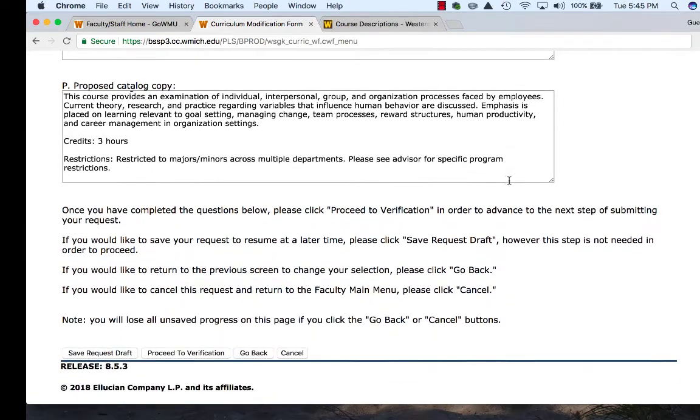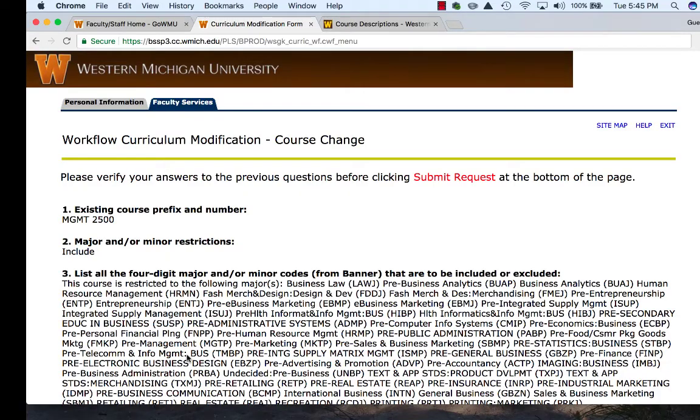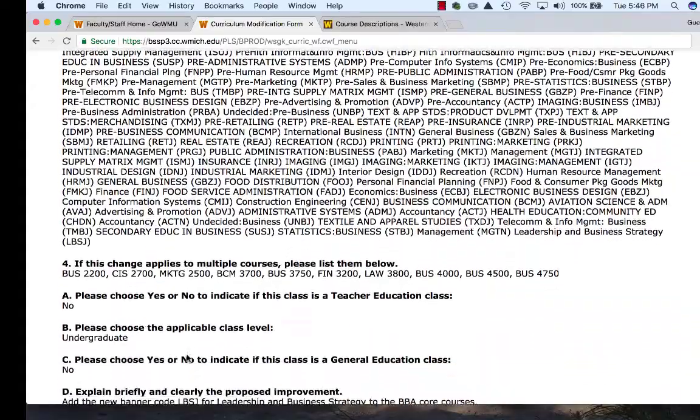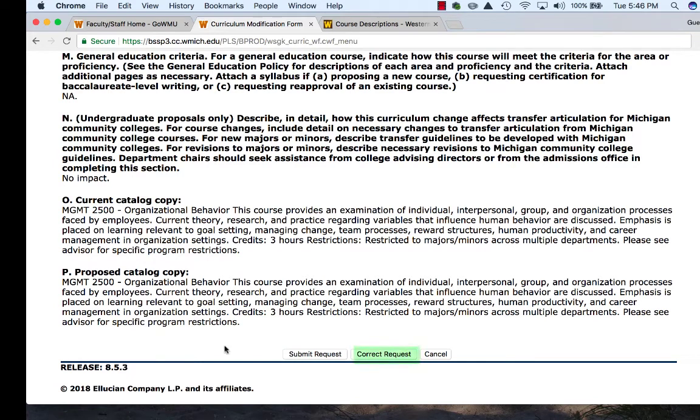Once the form is complete, the user can check Proceed to Verification to finish the process. If additional information is needed to finish the form, the user can select Save Request Draft and return to the form at another time. After clicking Proceed to Verification, the complete course change is available for review. If any corrections are needed, select Correct Request. Otherwise, select Submit Request.